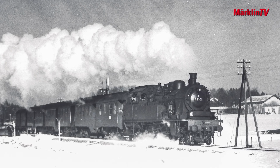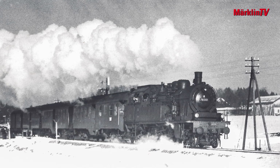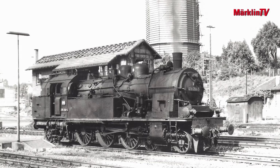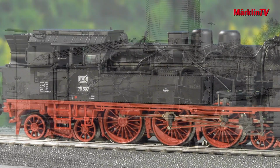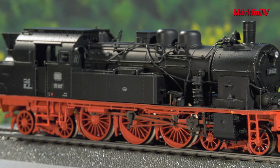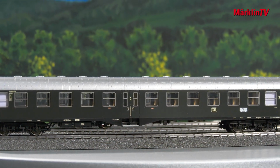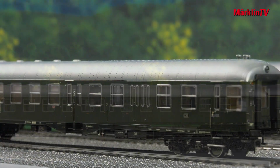The prototype could be found operating all over Germany, which is not surprising given that 540 pieces of the former Prussian T18 were built in different versions. The Märklin model is made of metal and will be equipped with an MFX Plus decoder. The boiler will house a high-performance motor with a flywheel. The cars are available separately and have factory-installed LED interior lighting and current-conducting couplers.